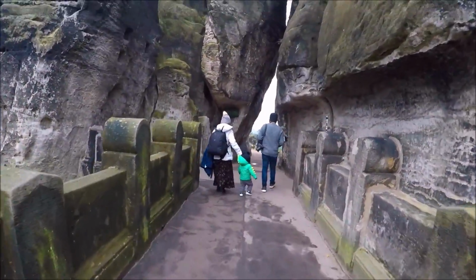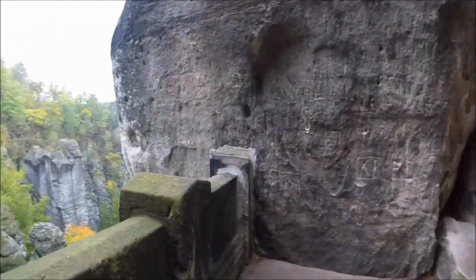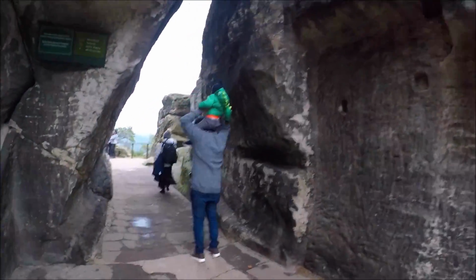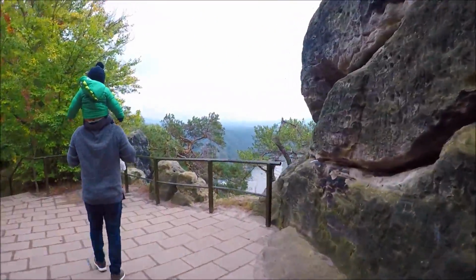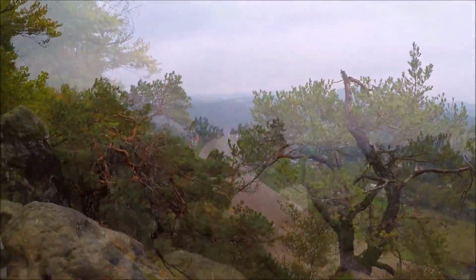Once you pass the Bastei Bridge, you can enter the Felsenburg Neurathen or the Neurathen Castle with a small entrance fee. But I'm sorry, I cannot show you the ruins of this castle because of some regulation.